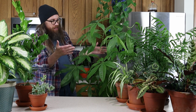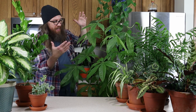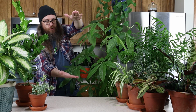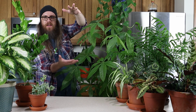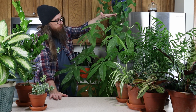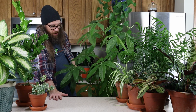So this one, like I said, almost died out in the cold, and it has bounced back and it shot up like crazy. When we moved in here 2 years ago, it was like this big, and then all of a sudden, now it's almost as tall as I am, and I'm 5'9". So yeah, this thing has just come out of nowhere.